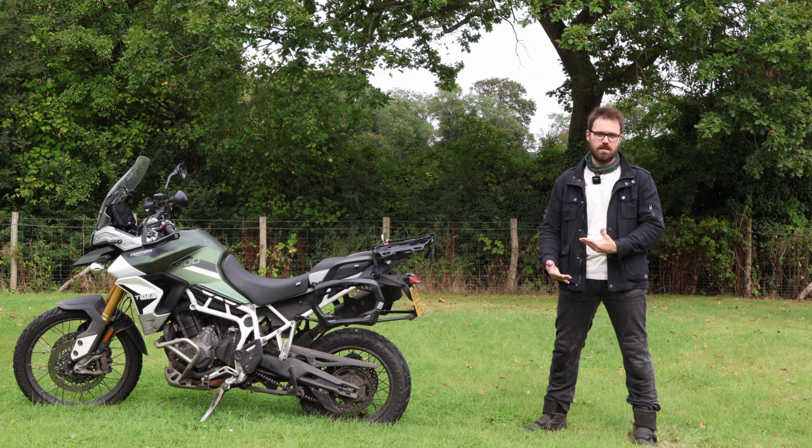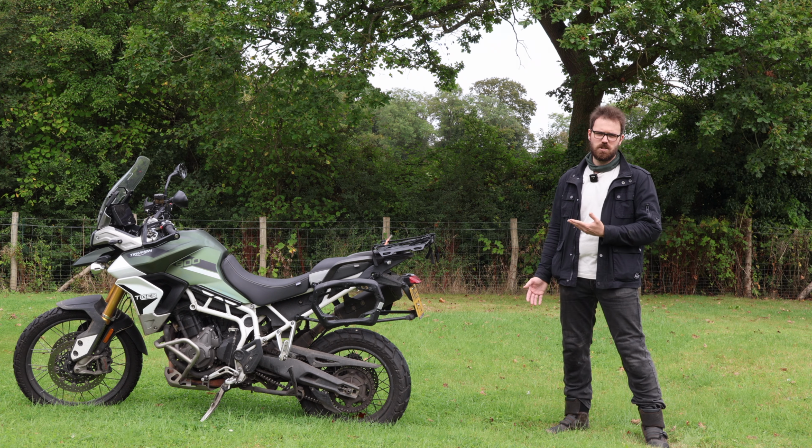With regards to insurance, it's obviously not going to be the cheapest to insure. I mean, if you're already looking at a bike in this category, you're definitely going to save some money versus a 1200 GS, a 1250 GS, a 1300 GS, anything from KTM or Yamaha especially. Compared to its rivals, it's not especially bad.